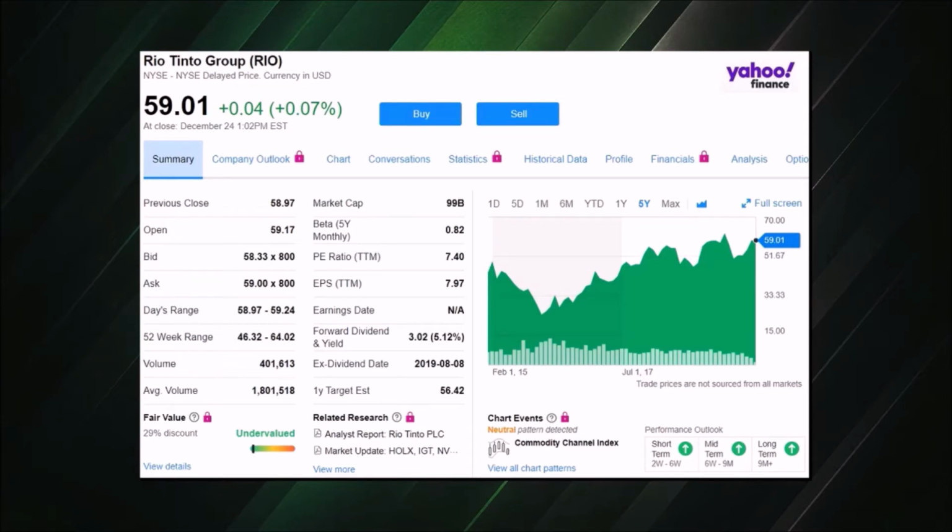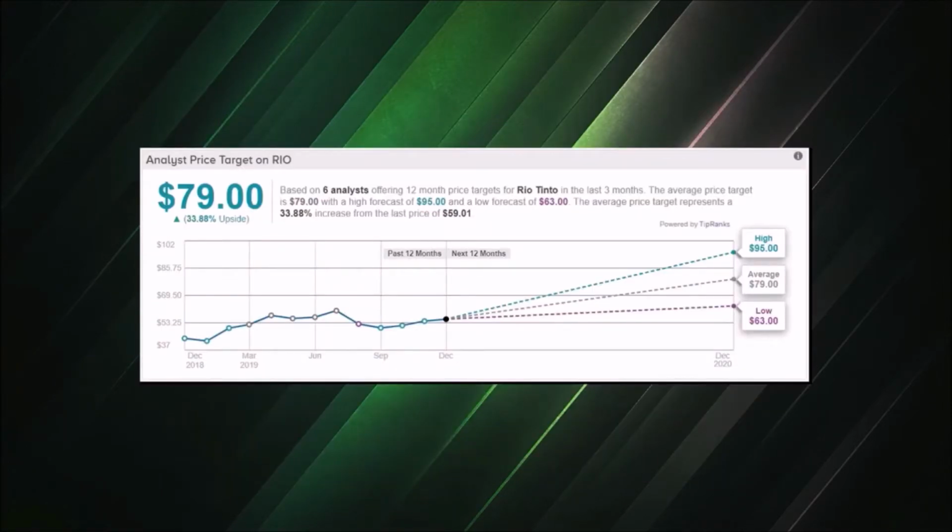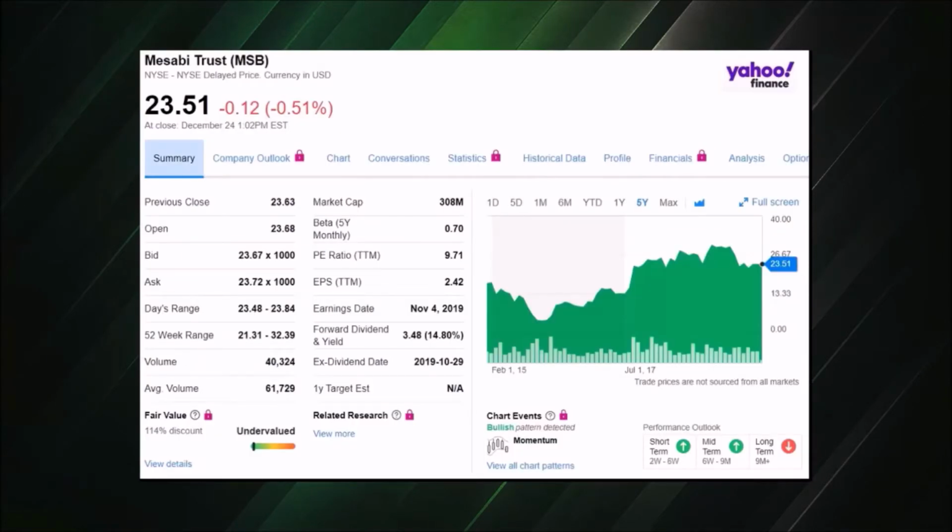Now Rio pays 2 dividends per year. They pay in April and September. They are a fluctuating dividend. Last September they paid $2.12. According to TipRanks, this is the one that probably could be the biggest increase out of the entire sector. With 6 analysts watching it, they're predicting it between $63 as the low, $95 as the high. Now currently with their price at $59 and a penny, they're predicting it to go up no matter what by this time next year.